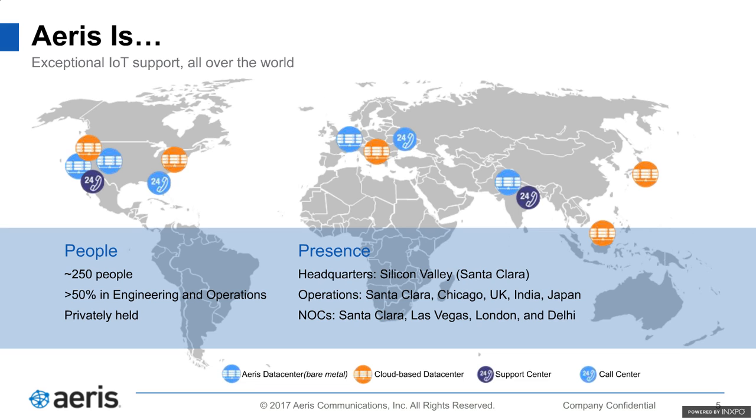As a company, we're about 250 people, the vast majority, about 50%, focused in engineering and operations. We've kept that mindset towards innovation and really focus on that with the people that we bring in. We've been around since the early 90s, providing various forms of connectivity, even moving into the pre-cellular days of analog. But the same concept of using wireless technology to enable these IoT solutions, or formerly M2M solutions. So we leverage that experience with a lot of the solutions that we provide today.